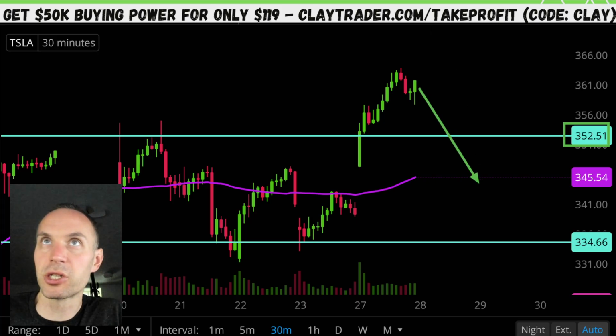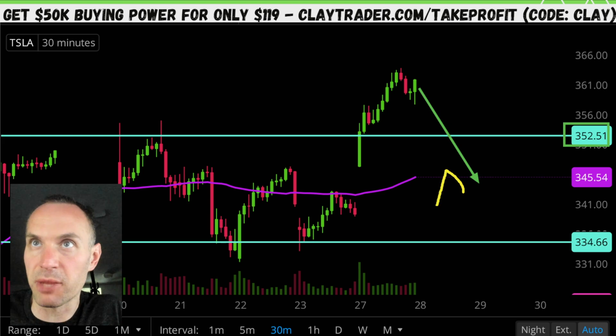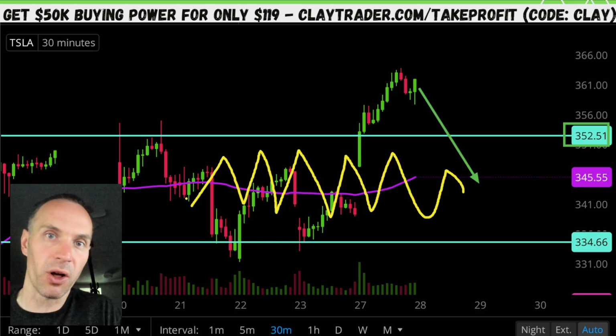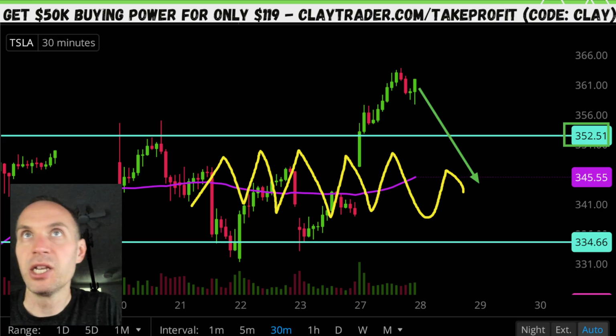Does that mean the entire chart's destroyed? It doesn't, but it would just put the price back inside of this big old range that it just broke out of. And assuming you're bullish, you don't want to see the price falling back inside of that sideways range. You want to see it start to make progress forward.